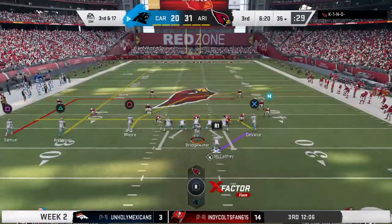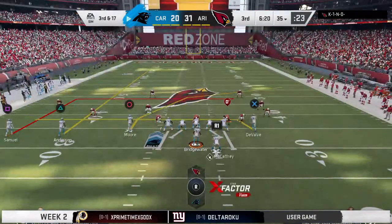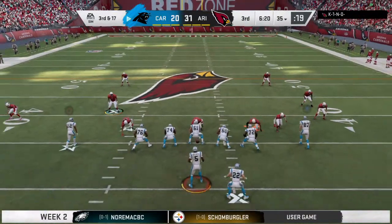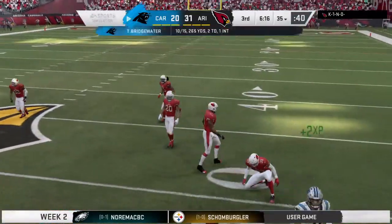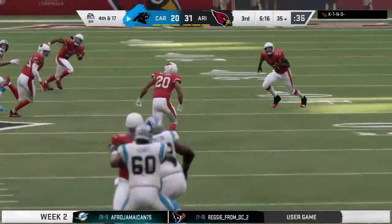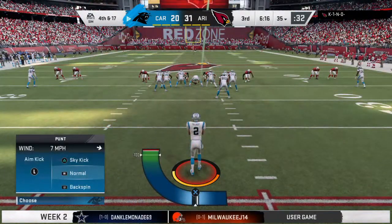This offense in desperate need of a conversion as they come up on third down. Bridgewater to throw it. Incomplete. He had his hands on it but couldn't pick it. But it's now fourth down. So coming up empty here to start the third quarter. Already 2 scores down. Got to be careful.